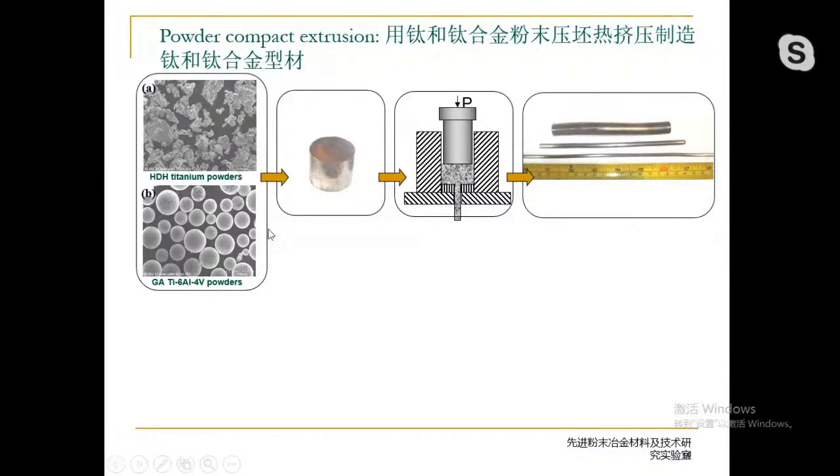compact, regular compact, and then heat it up under inert atmosphere, and then put this into this extrusion cylinder, and apply a pressure using this plunger. Of course the pressure will create a stress inside the material, and driven by this stress, the material will flow through this extrusion die.